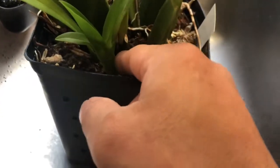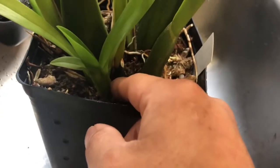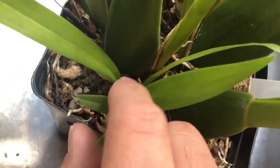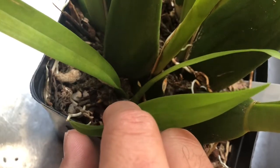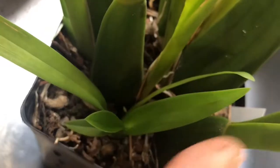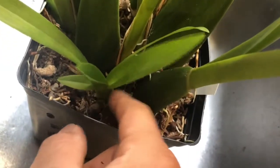This is the growth. However, I thought this is an old pseudobulb, since this one is probably one of the original pseudobulbs. So I thought there's nothing coming in. I thought the growth was going that way and that way, but apparently not.